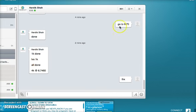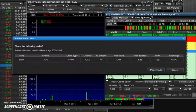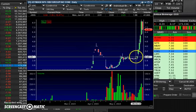This is my high net worth broker. I wish more brokers had shares to short. Sometimes E-Trade has shares to short, but when I click on E-Trade and I try and short, it says your sell short order cannot be processed. So you need multiple brokers sometimes. I wish the game were easier. I wish I could short 1 million shares of this stock because it is up from the twos.